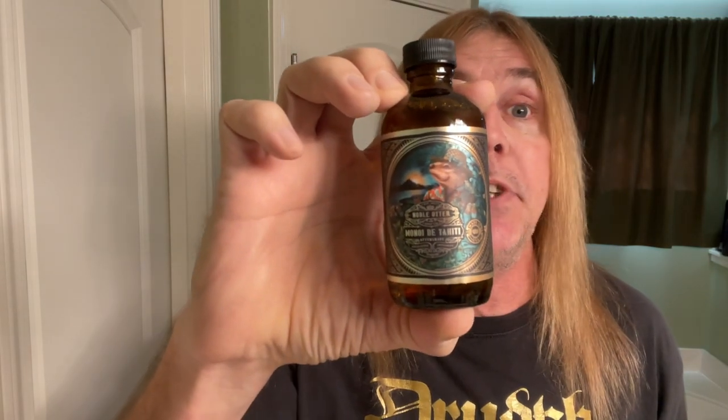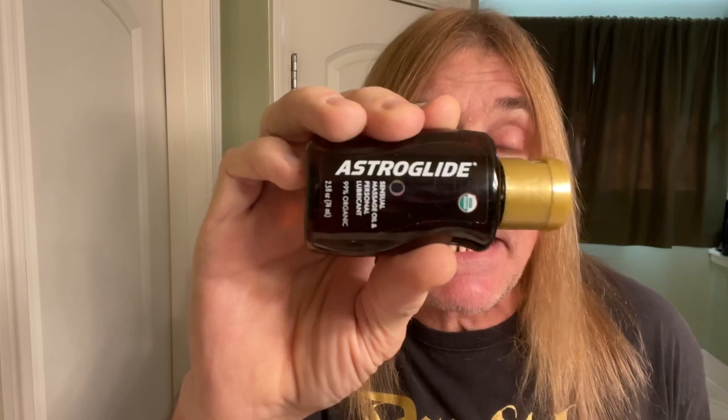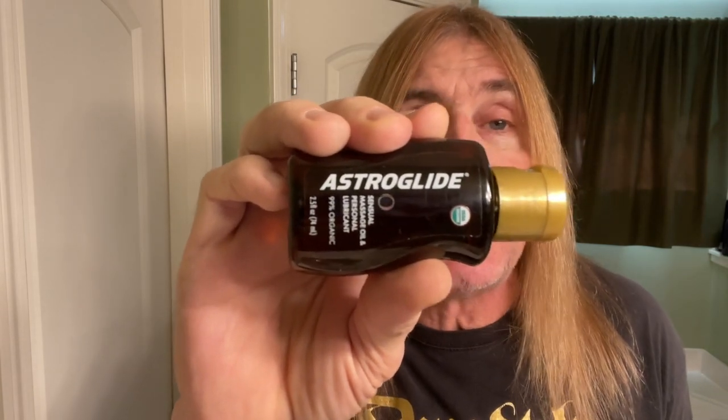And also here from the Noble Otter Shave Soap Company, the Monoi de Tahiti Aftershave Splash. Only seen here exclusively at Silk Silkity Smooth Shaves.